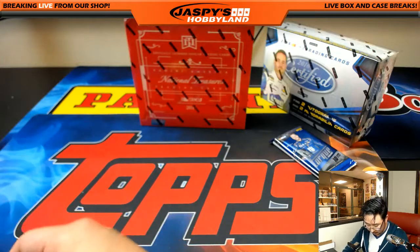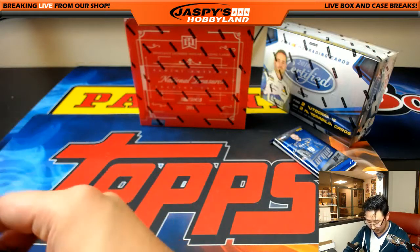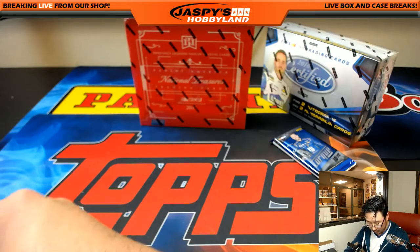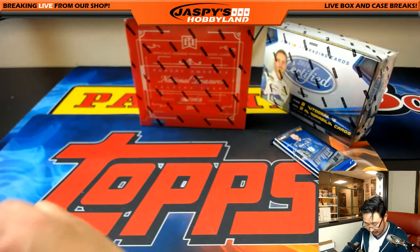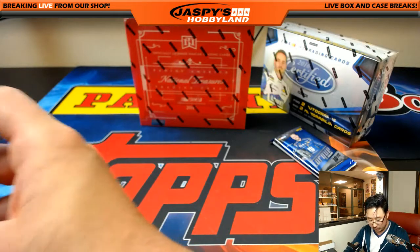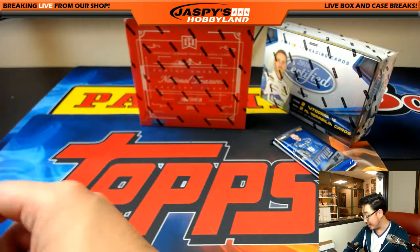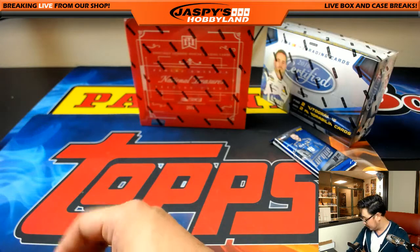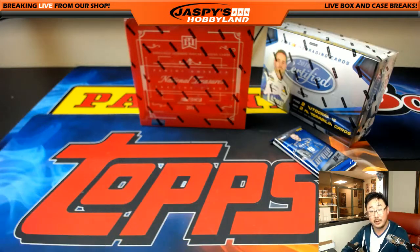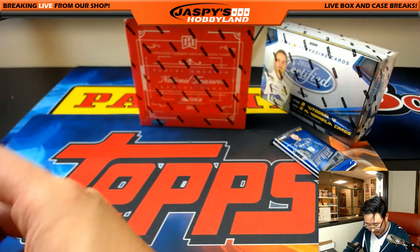Let me sleeve these up really quick too, just to protect these numbered cards. All right. Scott Cooper, who got one of these spots, got three different things in this. One of these spots, though, from the spot randomizer and last spot mojo, is that last pack right there. Hopefully there'll be an extra surprise left for you in there, Scott.